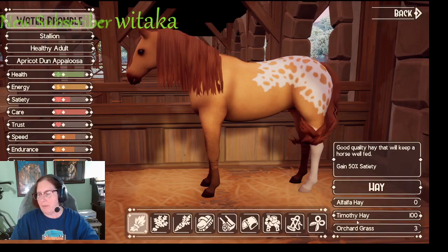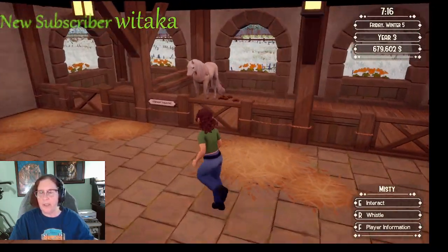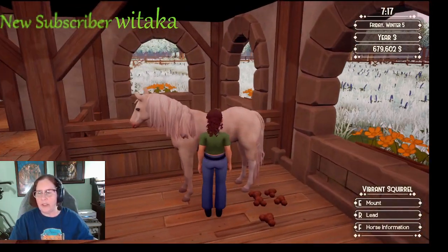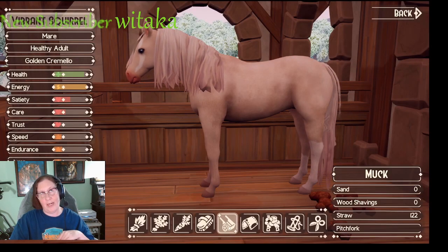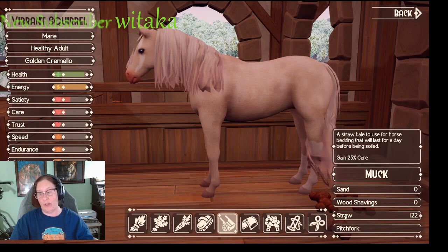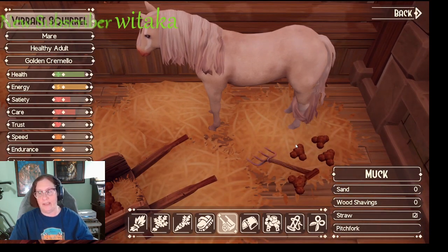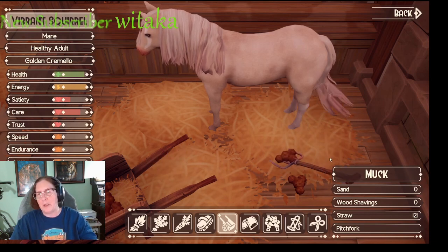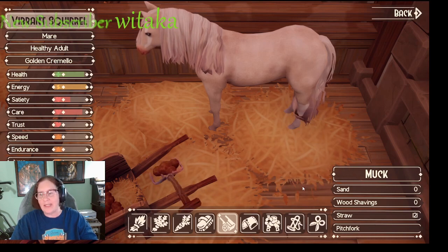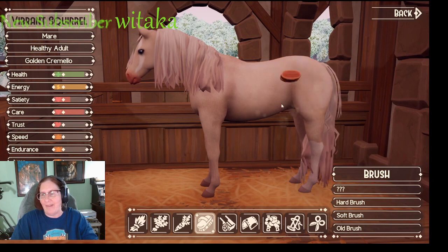I am thinking I'm gonna breed him to my Smoky Cream. This girl, who is also a wild mare, she is a golden Cremella. Now, breeding an apricot dun app to a golden Cremella, I really want to see what we get. That's going to be something cute, hopefully. Kind of a mix in between would be nice. Cremello Appaloosa, maybe? I don't know if that exists. Maybe in the game, maybe not. But we can find out.